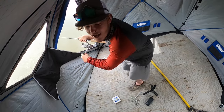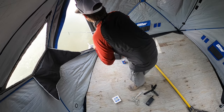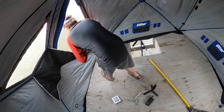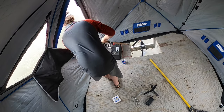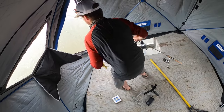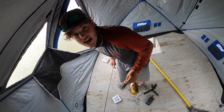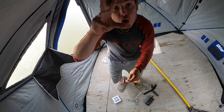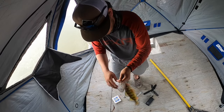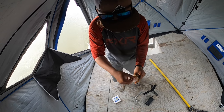Please be a giant brown bullhead. I'm really, really hungry. Oh, is that a huge perch? It is. Oh. Okay, I may have exaggerated a little bit on the huge fish part, but it is a nice quality perch, which I seem to be unable to unhook.